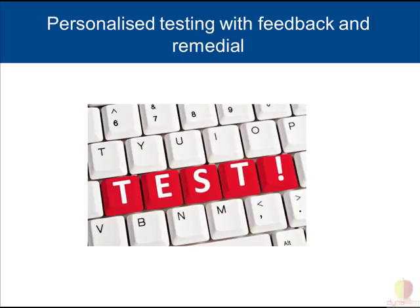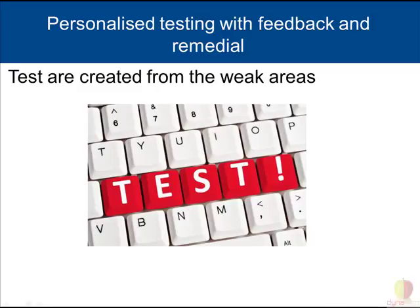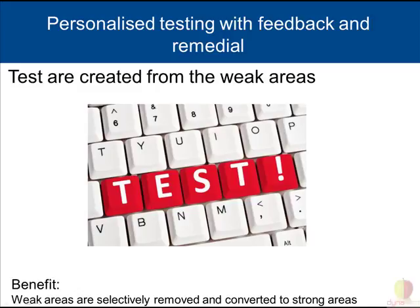Besides generic normal testing, we have personalized testing focused on the weakness of every student. The benefit is that weak areas are selectively removed and converted to strong areas. Both the options exist. A mentor can create a specialized test, a personalized test with a click of a button, or a student can also select questions from different chapters where the questions will be picked from the weak areas.